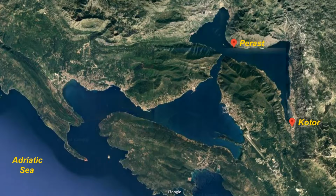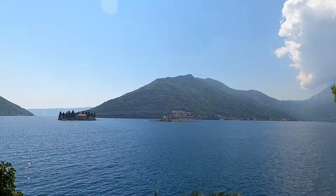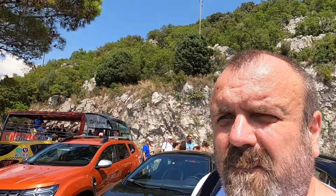Okay, we've jumped off the bus at a place called Perast and we're going to have our lunch here. And there's the bus behind me there and there's these two little islands there. There's like a monastery maybe on one of them, and yeah. A church.